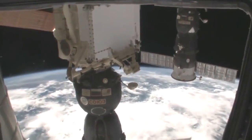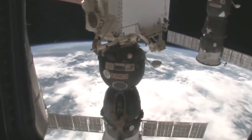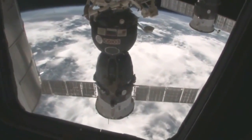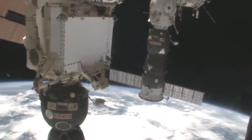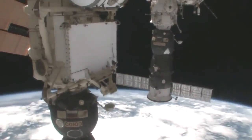Hey, what's that? I think that's a Soyuz spacecraft. That's the spacecraft that's taking us home to planet Earth today. Oh my gosh, we might have to go take a look at that. That's pretty cool. It's a little bit smaller than the rest of the spacecraft, the space station, so you'll see if we go there, it will be a little bit more crammed.